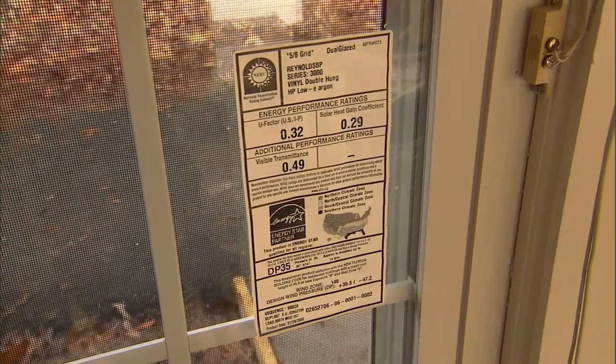There's many different types of replacement windows. On this house, we use double hung, casement, and fixed frame or picture window. Here in the Southeast, typically you're looking at an energy savings of $435 a year, according to the Energy Star website. That's if you're replacing single pane windows with double pane.